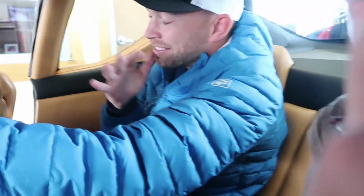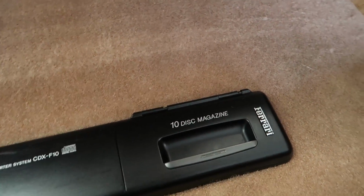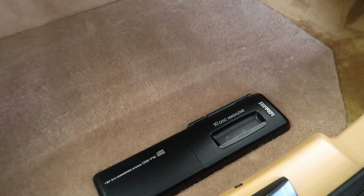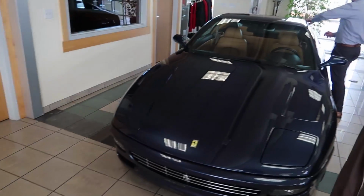Check out the trunk. We got a 10-disc magazine built by Ferrari. Just in case you want to throw 10 CDs in the trunk here, and you can interchange them up in the front there. It's so noisy in there. It gives the car a terrible drive. I know, it's kind of weird.